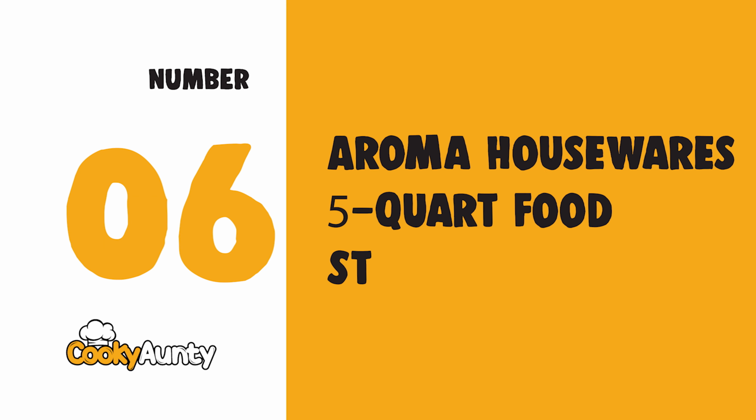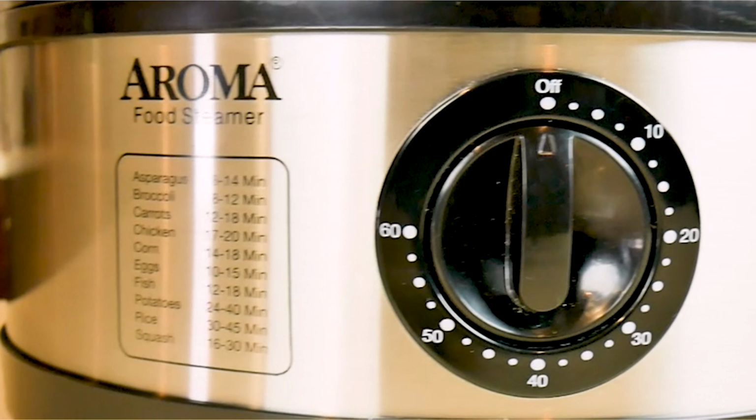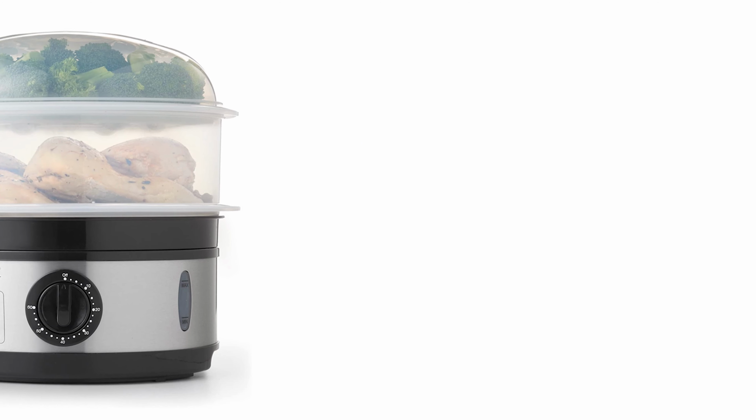Number 6. Aroma Housewares 5-Quart Food Steamer. Enjoy delicious steamed meals anytime you want with Aroma Housewares Rapid Heating Food Steamer. If you want to enjoy healthy, fresh homemade meals, then just turn the dial and get started with Aroma Housewares 5-Quart Stainless Steel Food Steamer.